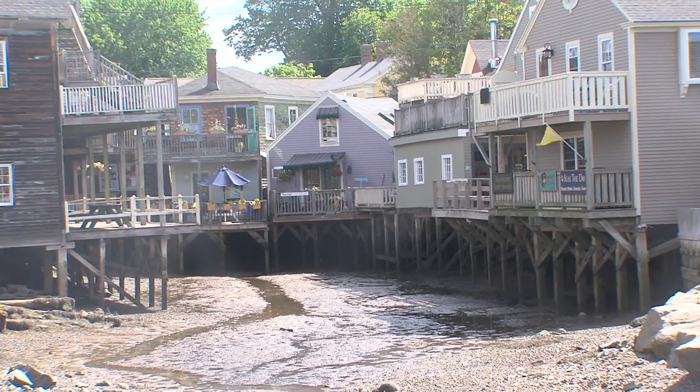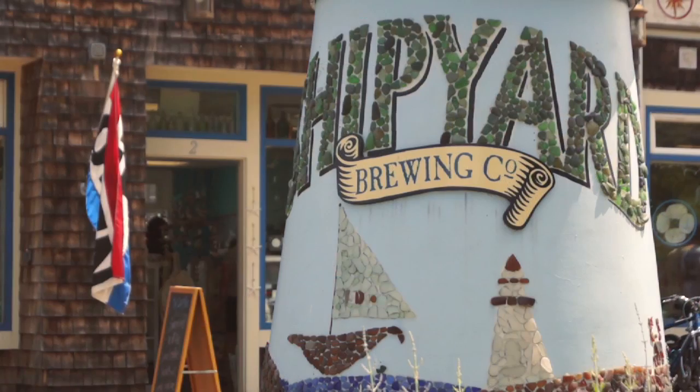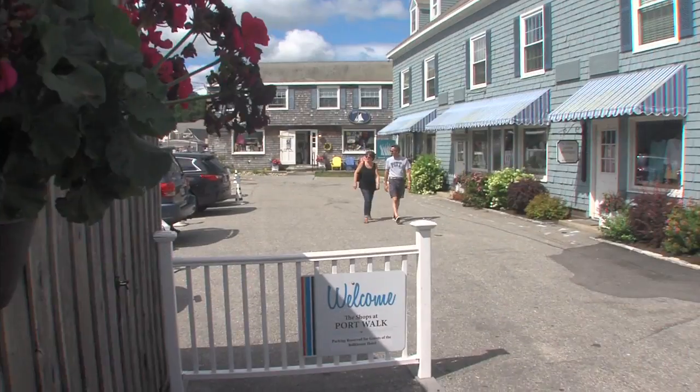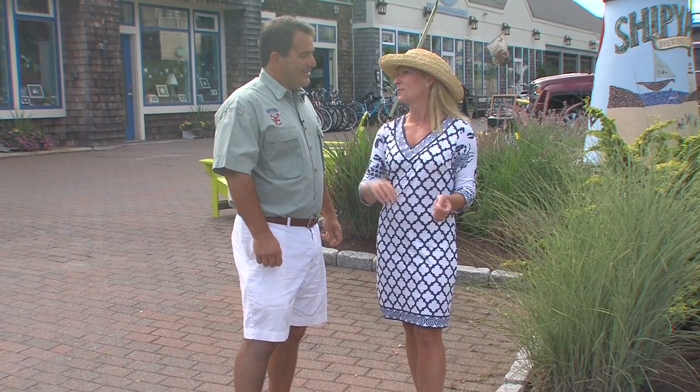Beautiful morning here in the Kennebunks, and I am with Fred Forsley, who owns Shipyard Brewery as well as Federal Jacks. He knows this place inside and out, I would say. Yes. So you're going to give me and our audience a tour of this area, hitting some of the sites along the way. Exactly. That sounds great. Let's do that, Fred. Let's do it.